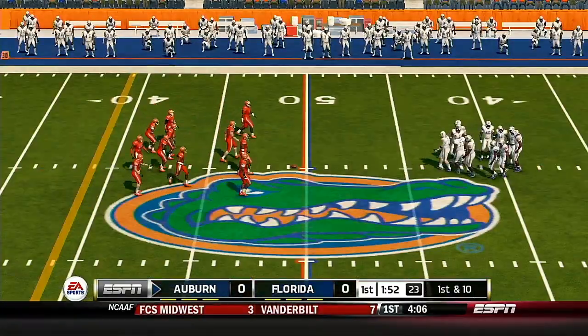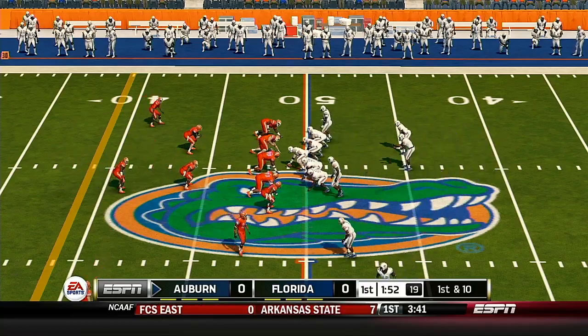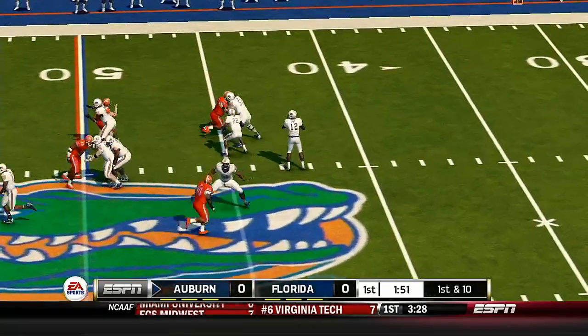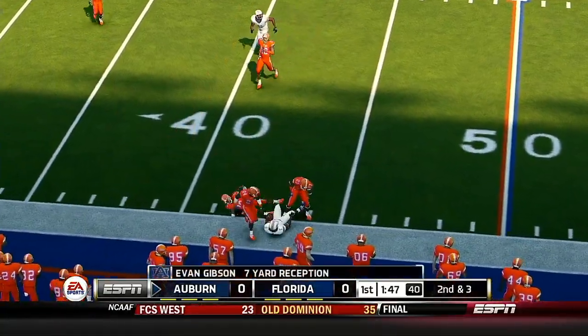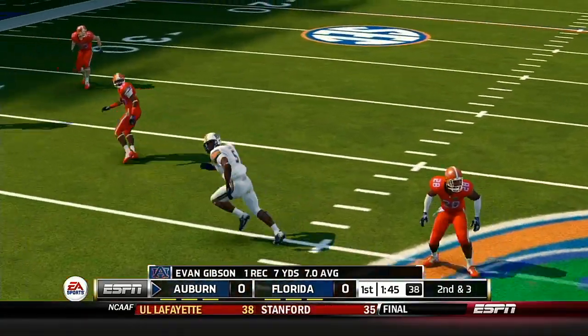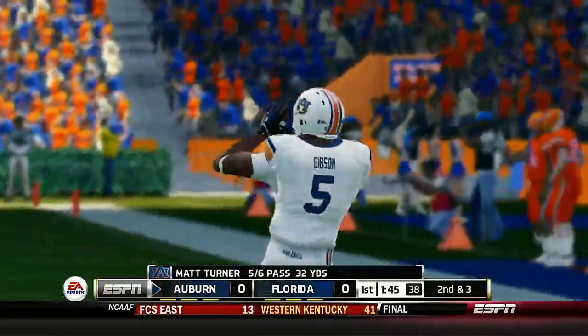They've got to play with some focus and smarts here. They don't want to make a mistake and suddenly find themselves trailing. Catches it, and he's looking for more. And down he goes at the 43. About 6 yards on that completion. It's a decent pickup that time on a well-designed play.